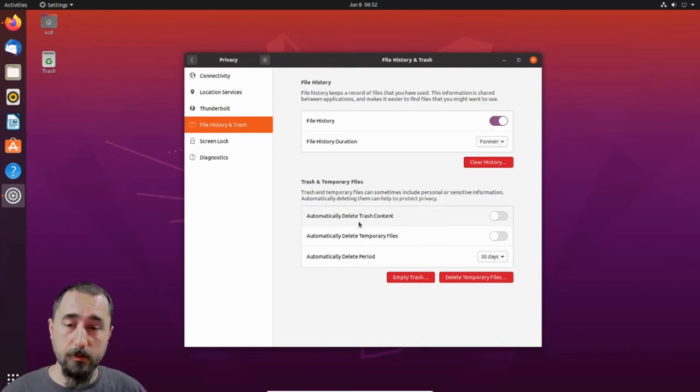And the next thing you want to do is automatically delete temporary files, and then you can choose how long you want to keep those temporary files, and also delete any trash that you have in your trash bin, so that you don't have a whole bunch of files and garbage in your trash bin. And again, you can choose how frequently you want those dumped out. And then here you can automatically delete right now if you want to. I recommend going through this automatic process so that you don't have to think about it. It just automatically wipes it out, gets rid of it.